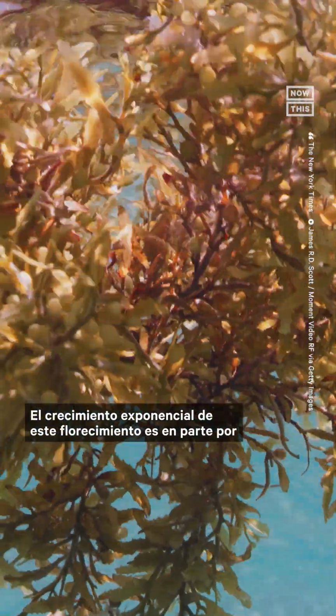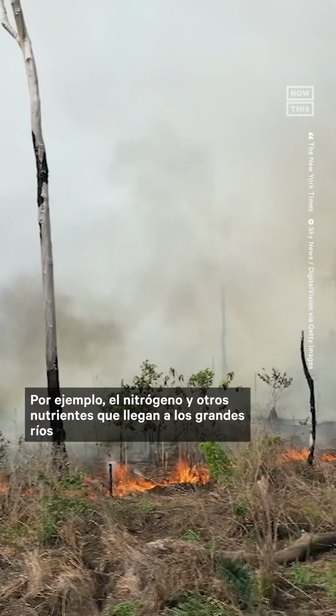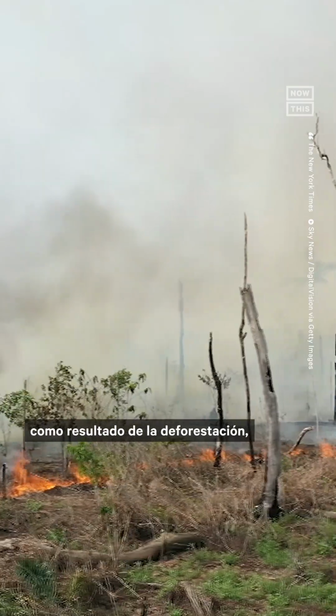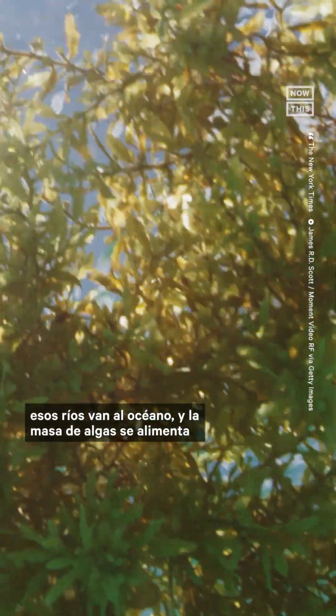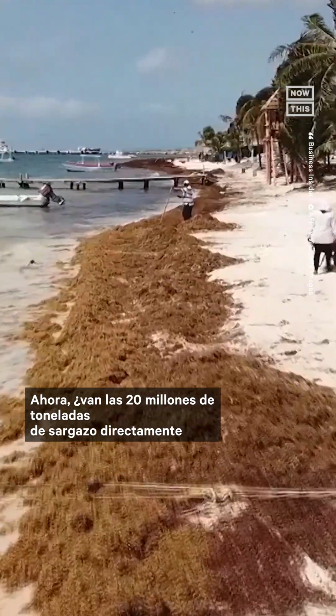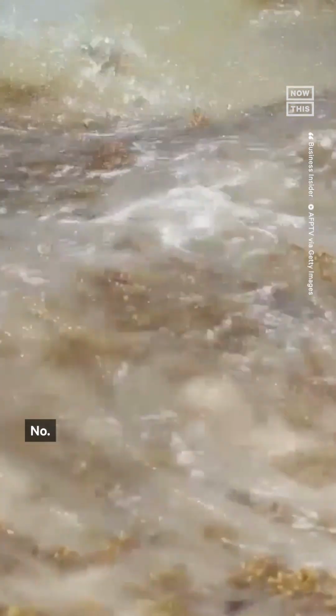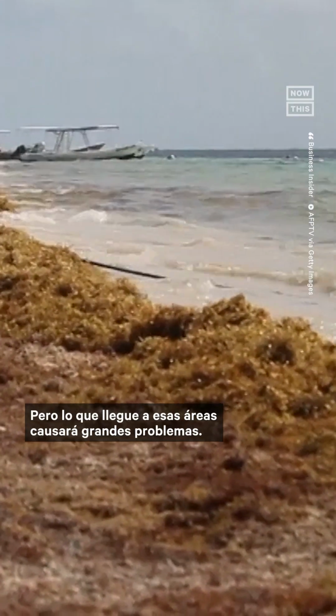The bloom's exponential growth is partially due to the climate crisis and man-made processes. For example, nitrogen and other nutrients get into major rivers as a result of deforestation, those rivers flow into the ocean, and the massive seaweed is fed as a result. Now, are all approximately 20 million tons of the Sargassum Belt going to wash up on Florida and Mexico at once? No. But what does reach these areas could cause major issues.